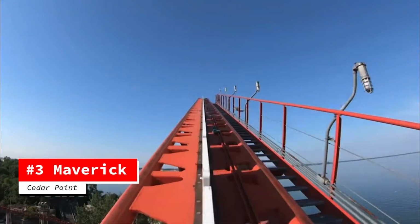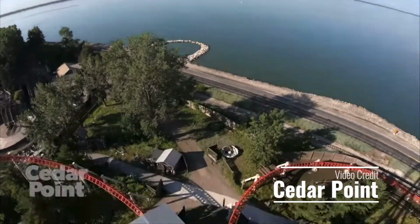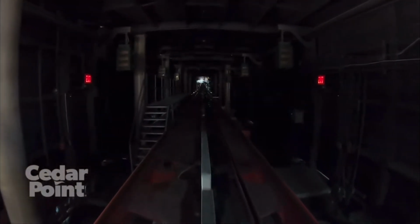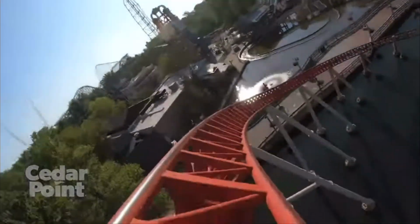And now we're in the top 3. Number 3 is Maverick at Cedar Point. And I'm not talking about the launch lift hill. I'm talking about the second launch. Out of the tunnel, into a left turn, into the finale of the ride. This launch is memorable because you go into complete darkness and then you launch, trying to get your bearings, and just plenty of excitement all around. This is one memorable launch.